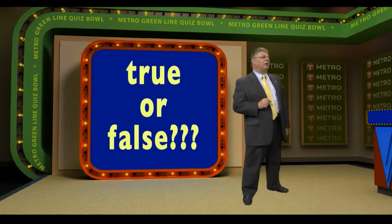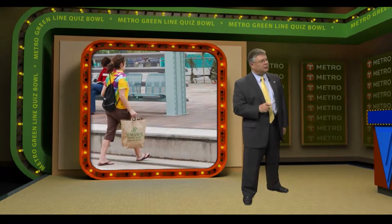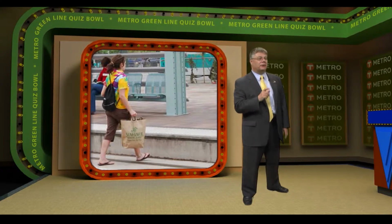Let's begin with a true or false question. You're a pedestrian trying to get across the light rail tracks. You see a train coming from your right side and it passes by. It's now safe to cross the track.